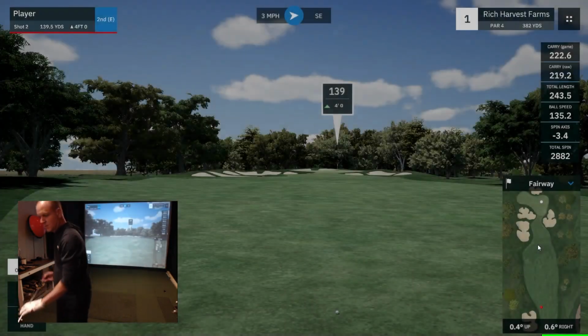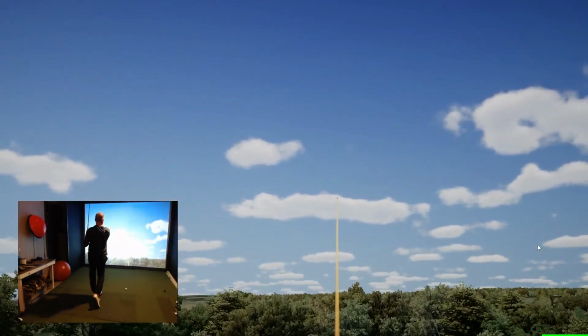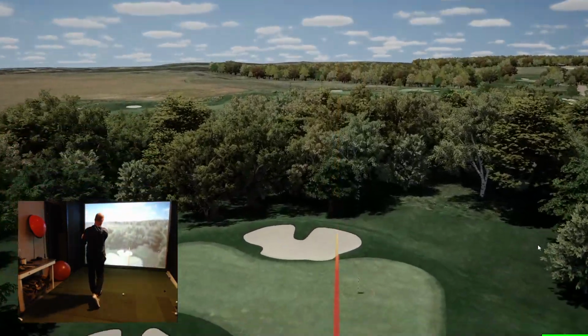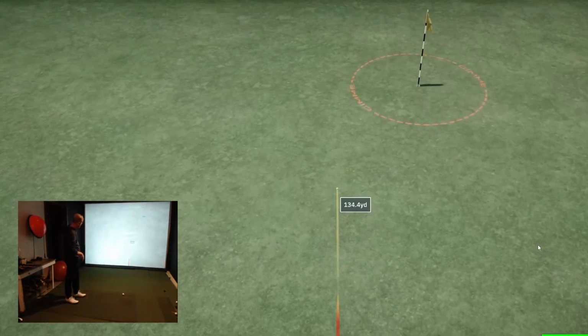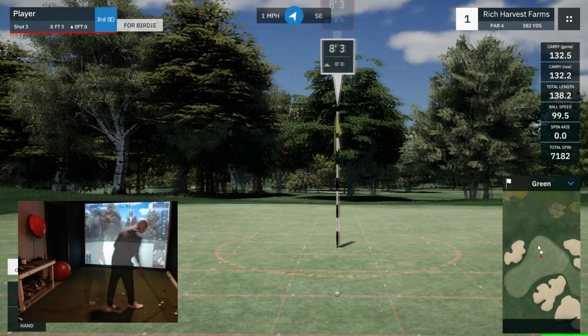Took a driver there, hit it pretty good for me, 243 yards. Making some changes to my driver swing and hopefully increasing some of that distance. We're 140 out. I'm going to be taking a 9-iron here. Just an easy 9-iron. Got this one pretty good. I was trying to cut it in. It didn't quite cut as much as I wanted it to. I was pretty happy with that.